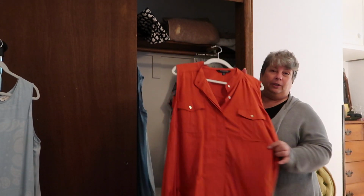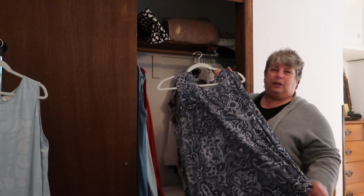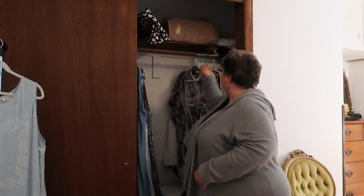This, definitely good for fall. It's a great color for fall. It'll be perfect under a cardigan. That stays in for now. This dress is great under a black cardigan. Good transitional outfit. It stays in for now.